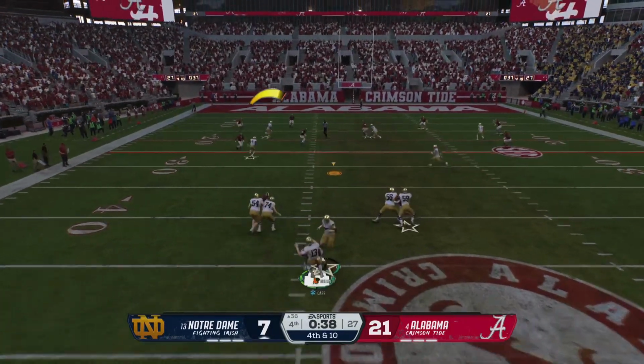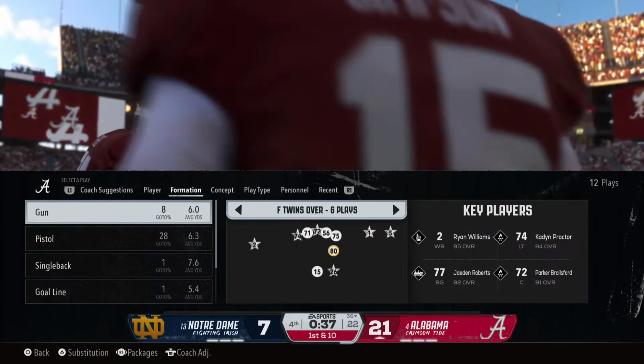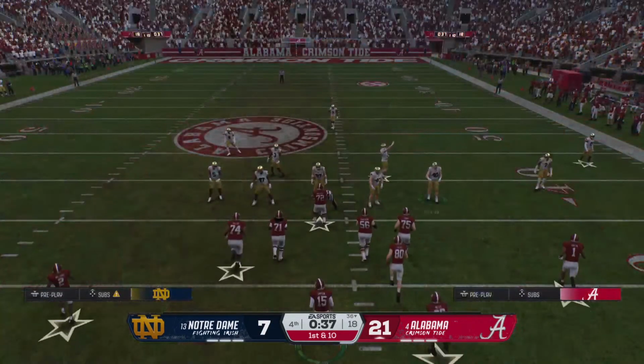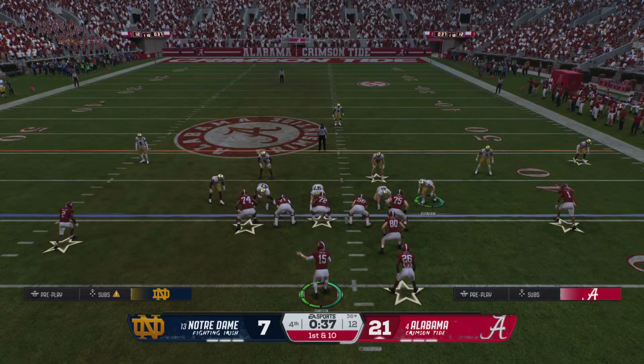Needs a completion here on 4th down. And it falls incomplete for a turnover on downs. Well, Chris, they just had to go for it here. With the time that they have left, down by a couple possessions, really didn't have much of a choice. A really good effort to go for it, to try to keep this game alive, just not enough.